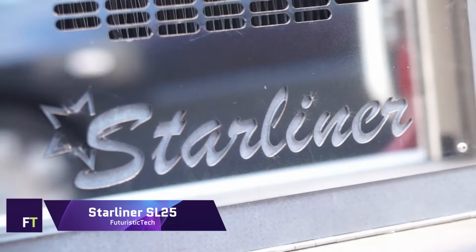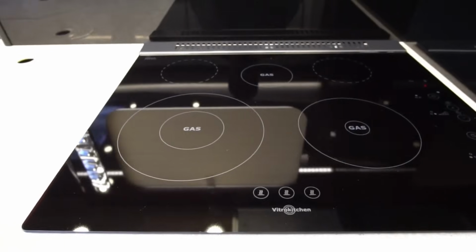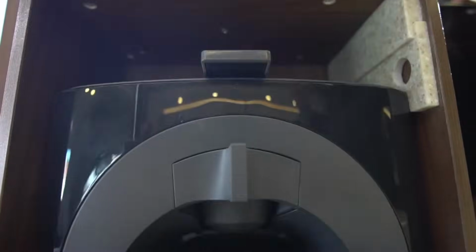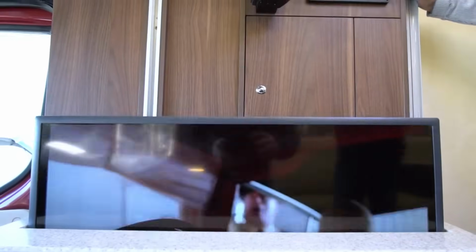Starliner SL25. Look no farther than the Starliner SL25 if you are in search of a motorhome that seamlessly blends practicality, performance, and elegance. Featuring an Iveco Daily chassis, a beautiful fiberglass body, and 2 slide-outs for additional storage, this breathtaking vehicle is sure to turn heads.